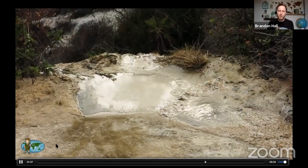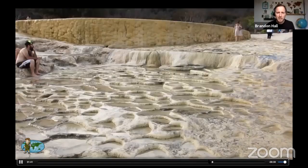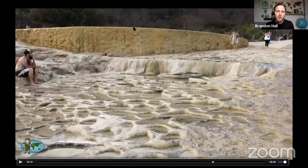So here's some of the springs, and that spring water does pour down over the side of the cliff, and it also gets pulled up on top of the cliff. And these are the natural pools. The natural pools that we see are quite small. They're kind of smaller puddles of water, technically.